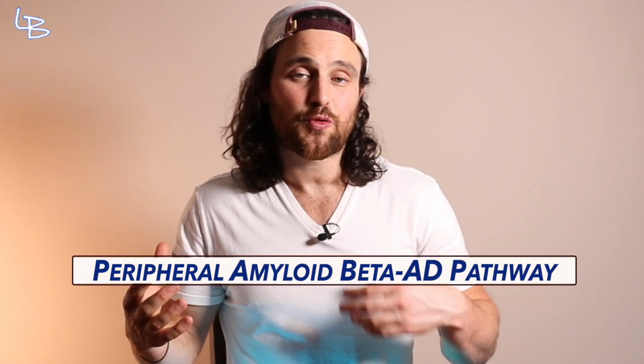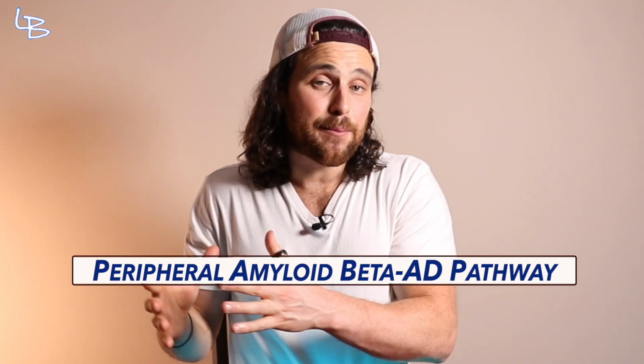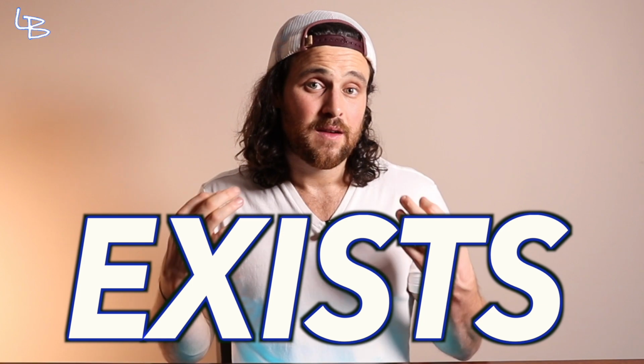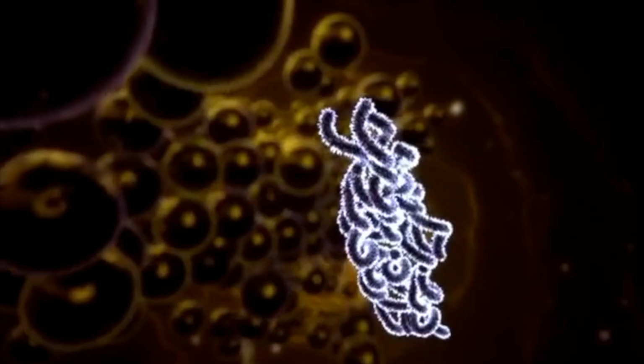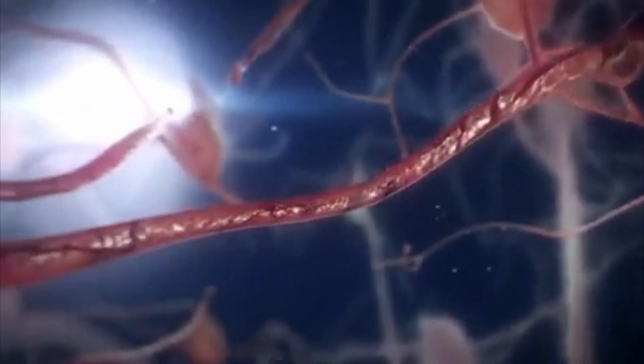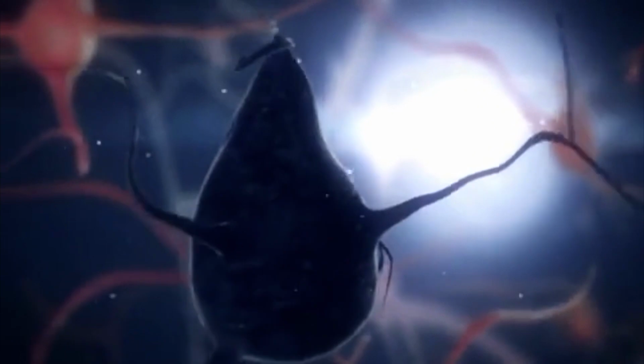And evidence has mounted from several preclinical studies that a peripheral triglyceride-rich lipoprotein amyloid beta vascular risk pathway exists for Alzheimer's, which show that amyloid buildup on the walls of the arteries in the brain may be a consequence of organ-derived amyloid beta, carried there by triglyceride-rich lipoproteins. Oh. Where exactly is it coming from, though?